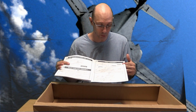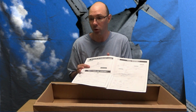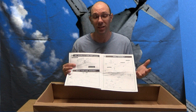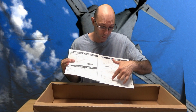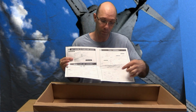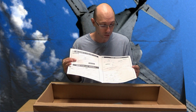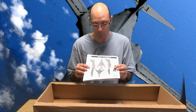Looks fairly simple. Looks like there are not panel lines to go all the way down the middle on most of this, which is a plus. We don't like those panel lines. Or I shouldn't say panel lines, I should say seams. So they're not there. And let's see, we have right here, the rest of the windshield goes in last. So hopefully that works out well. It says do not glue the wings. That's because you want them to move.